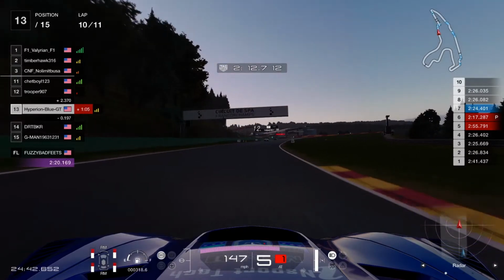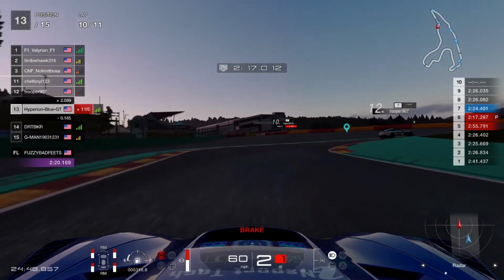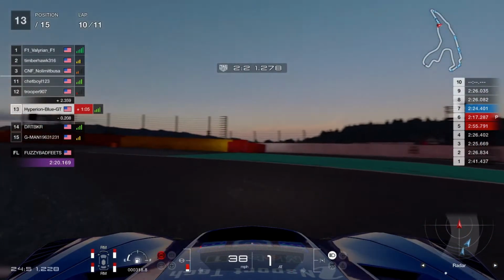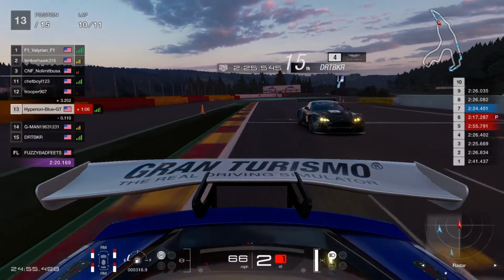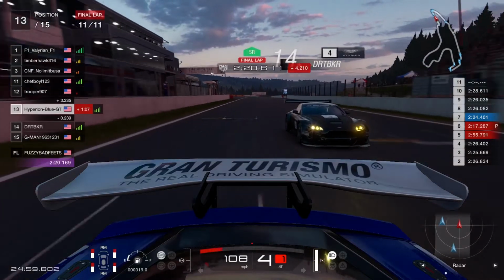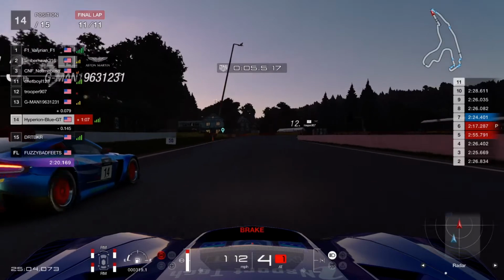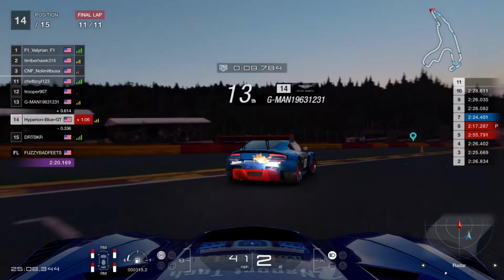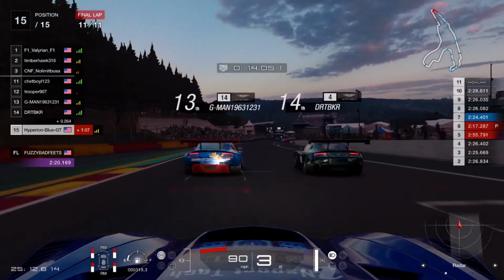And then it looks like Timberhawk 316 is going to keep it well defended, but it's going to be quite tight in there. So looks like DRT BKR is now coming at it, and this is going to be much harder to see. Looks like getting a little bit more time to keep going, and then it looks like G-Man is coming in on 13th place by passing me. Looks like he's definitely sneaking in for the overtake.